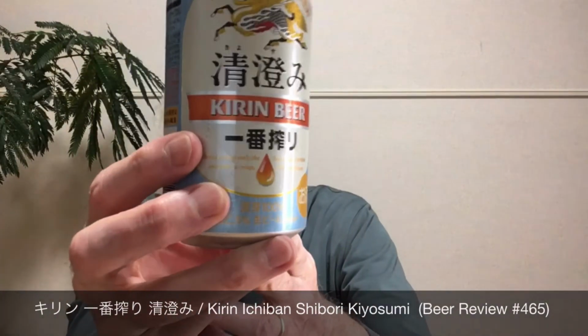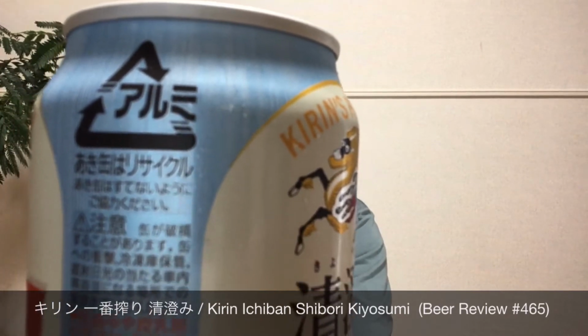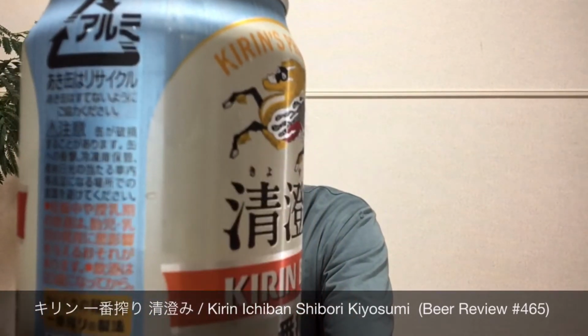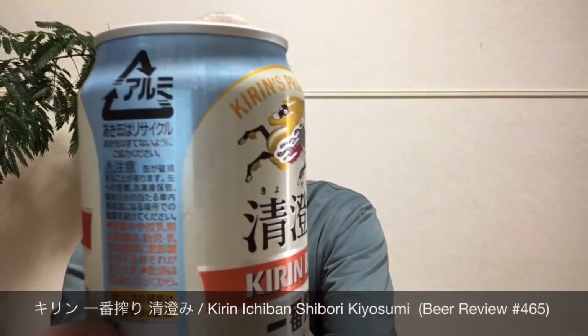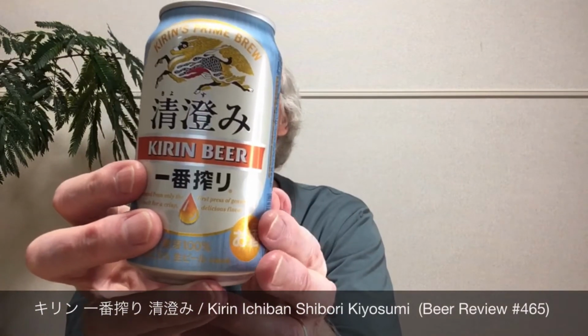This is sold only at 7-Eleven or 7 & i group stores, which includes 7-Eleven and Ito-Yokado supermarkets and stores. And it has quite a different label design than the other ones in this line. If you look carefully, you can see a series of white lines in the white and blue lines, and their idea here was to give the sense of a clear bubbling river streaming down, and so it does appear quite different when you see it on the shelf in the store. Okay, so once again, Kirin Ichiban Shibori Kiyosumi, 5% beer. Let's give this one a go.